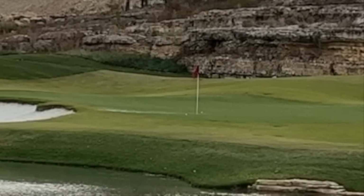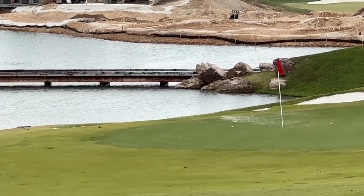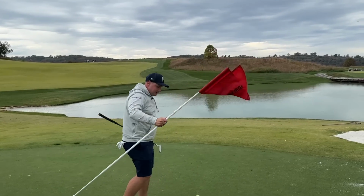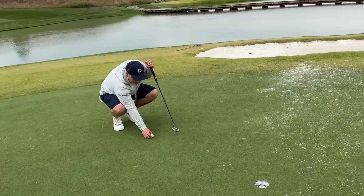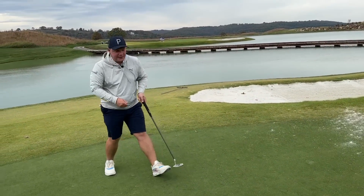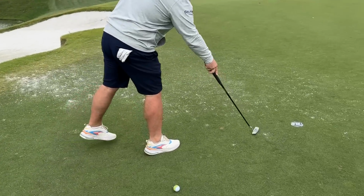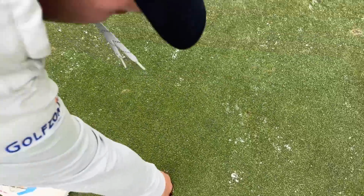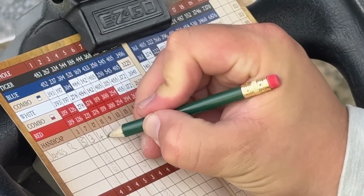Go on! Not quite inside Chris's, but we'll take that all day. Really well played hole that. Lucky drive, good layup, and just a really, really good pitch shot. Wedges and putter have been on fire today, don't let me down now. Come on, come on! Oh, I've gone. Back to 4 under. Yes.